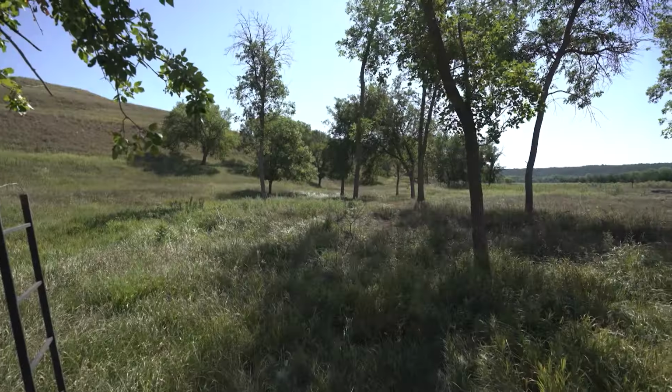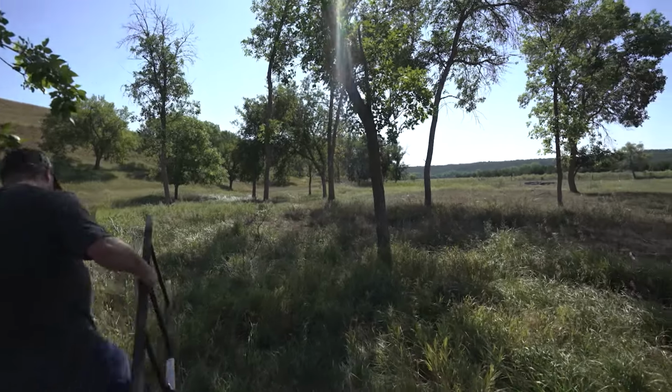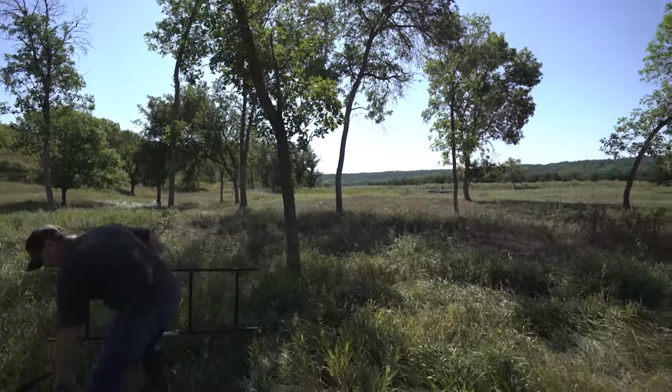Both deer this evening came within bow range of this tree right here. We're trying to stay very quiet down in this bottom because the bedding area is right here behind us, and anybody that knows me knows I have a problem staying quiet, so I'm working on it. I think this tree right here is going to be right in the middle of where these deer were last night. They may not do the same thing, but it should at least put us in the ball game. We're going to have a perfect win for opening day.